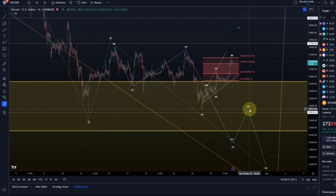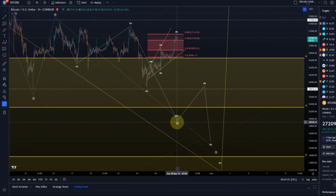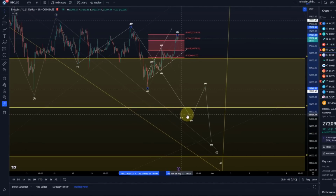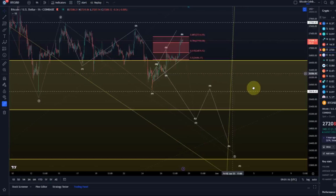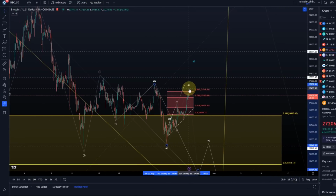Now that's technically still possible. For a B wave, a little bit too high, but you know that B waves can provide fake breakouts. Now, if the A wave, however, is a 5-wave move, and it seems to be a 5-wave move, then this is a little too high for a B wave. So that's why we need to consider different options. Just bear in mind that we have not invalidated this scenario. We have not invalidated the idea of a B wave.